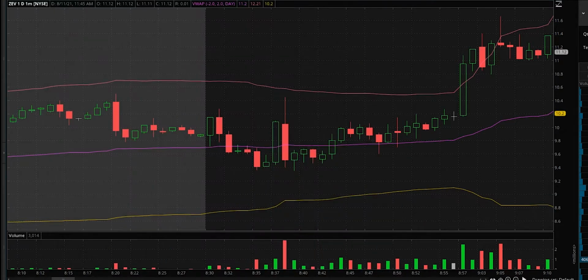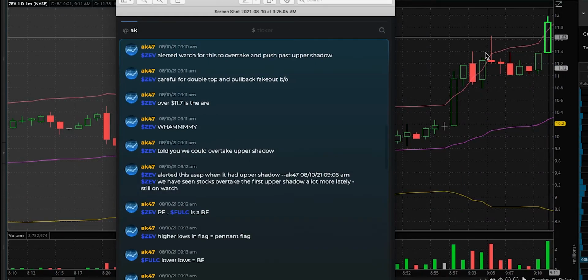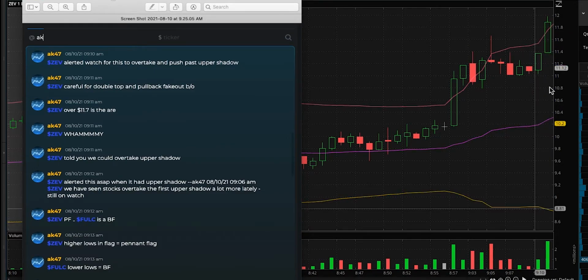And then right after that, as you can see, let's get into it now. That 11.10 alerted, watch for this to overtake and push past the upper shadow. But I'm also letting traders know in those 2 minutes right here, which we do push past it, I'm saying careful for a double top. You could still, and that's why I'm not in yet, because you could easily get an upper shadow right here, and this just double tops and then fails back to this $11 area. And 11.70 is there, and I couldn't even say area, and then boom, it just takes off, and then whammy. And I was like, told you we could overtake that upper shadow. We've just seen it so much recently. So don't forget that.